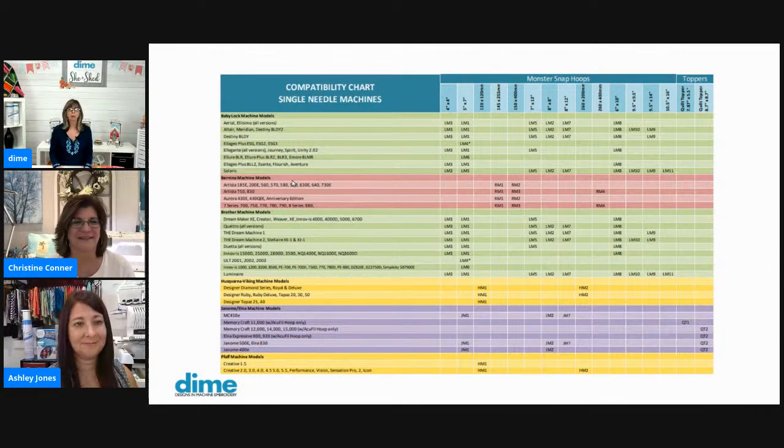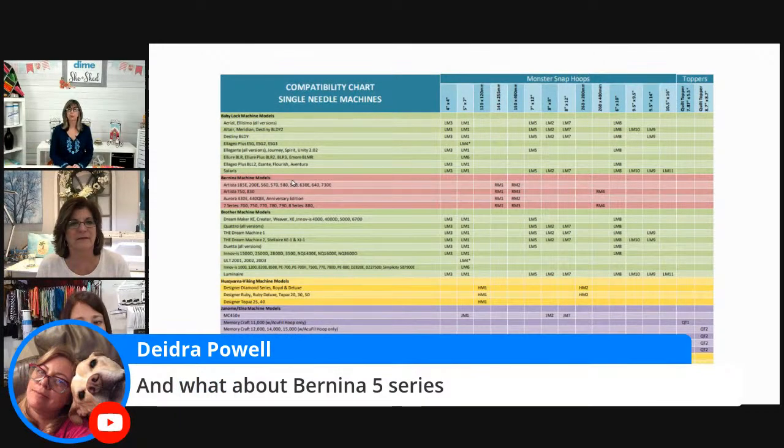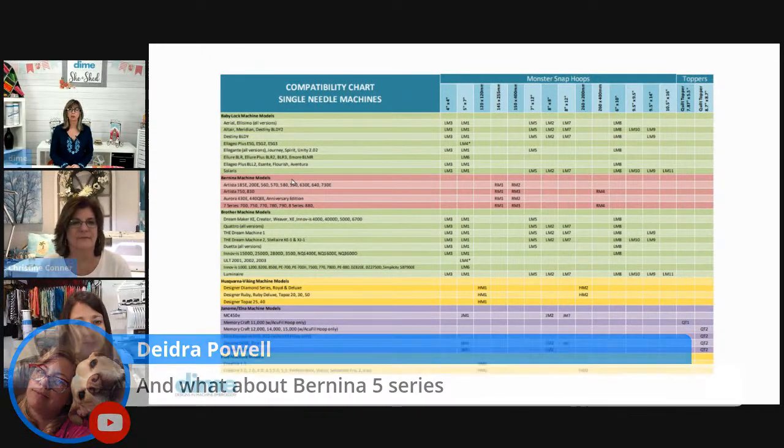The only thing that's really important about those rulers is that they are not so much aligned with the center, but aligned with each other, because you want to make sure that that vertical line on the top of the hoop and the bottom of the hoop is square or straight, so that when you are lining up, let's say, a seam on a quilt, you want to make sure that it's straight. So don't get real hung up about the inches, the metric, doesn't matter. They're just lines. Okay, and what about the Bernina 5 series? Yep, we most certainly have hoops for the 5 series. You'll find that on the compatibility chart.